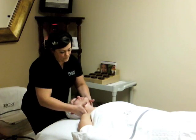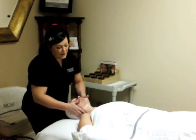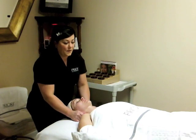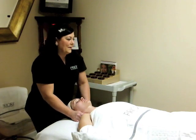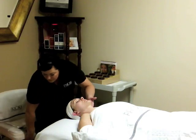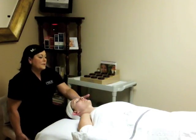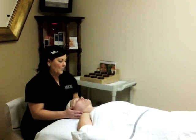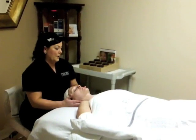Okay. Now the whole procedure is going to start with simply the neck and the shoulders. The neck and the face, because we actually come back to the shoulders at a different point of the facial treatment. So I'm actually going to take a little seat and perform the relax and firm massage for you.